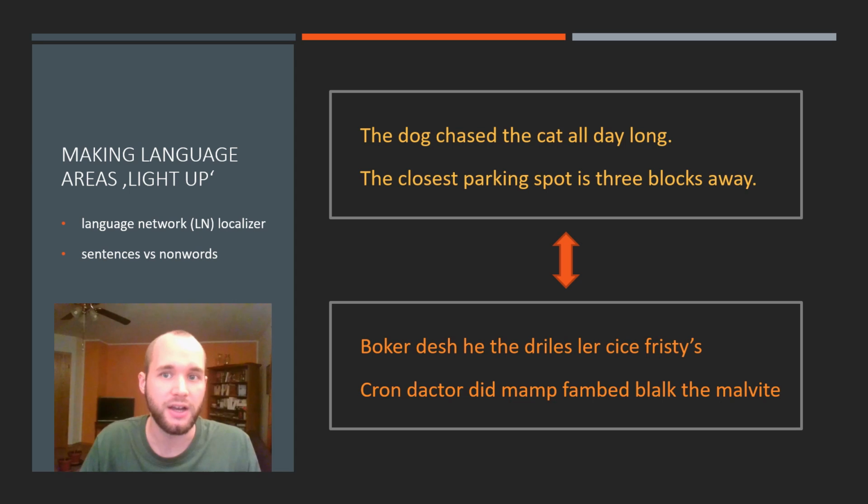So this is the kind of material that the participants of this study were shown while being measured in the scanner. The first 2 sentences are examples of what the activation condition looked like. So these are just regular sentences. And the box at the bottom shows you some examples from the non-word control condition. Now, these non-words are quite peculiar, as they can be pronounced yet do not carry any semantic information.